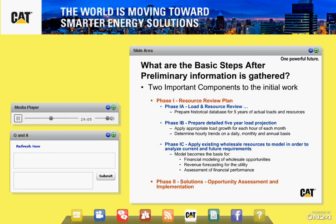So understanding how to deal with these situations becomes kind of a twofold proposition. One is taking a look at a resource plan, looking at the load resources, looking at my five-year projections, and applying the wholesale resources that I know I have available to me locally to fix the problem or to understand how I'm going to deal with it. The second part of this is the solutions and opportunity assessment. How can I use other resources, including reciprocating engines, to assist me in making that work?